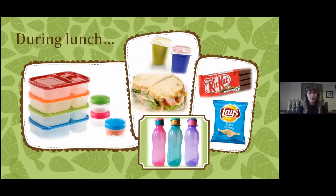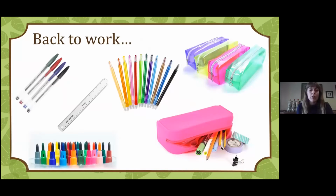During lunch, you might open your plastic lunchbox to find your snack for the day. Your delicious snack awaits you, perhaps a mini yogurt in a plastic cup, a sandwich wrapped in plastic cling wrap, and if you're lucky, maybe a packet of chips or crisps, as people in the UK like to call them, or even a chocolate wrapped in a shiny plastic wrapper. When you're thirsty, you may take a sip of water from your plastic water bottle. When you go back into the classroom or your office, for those of you who are out of school already, you write with plastic pens and use plastic highlighters and plastic rulers, which you probably keep in a plastic pencil case.